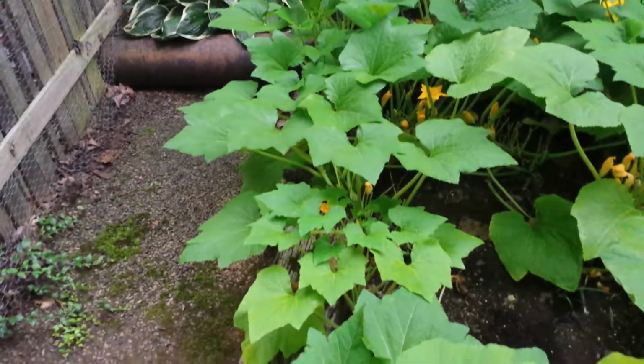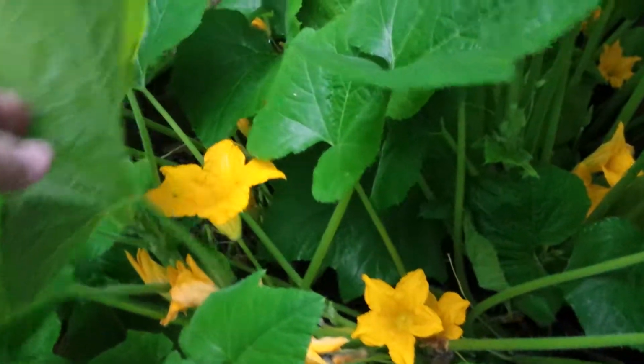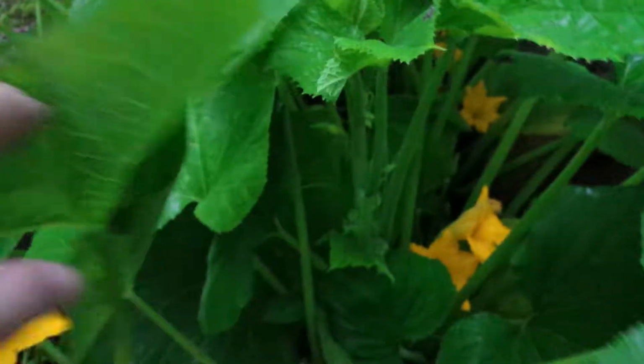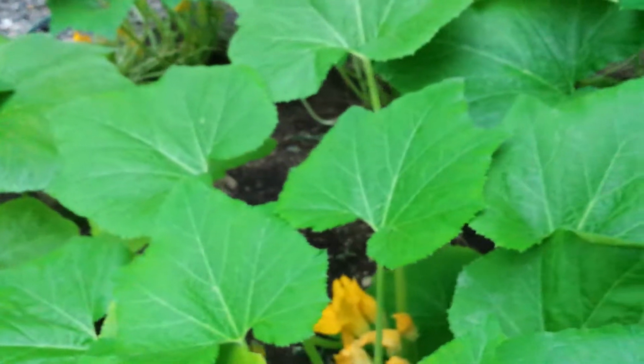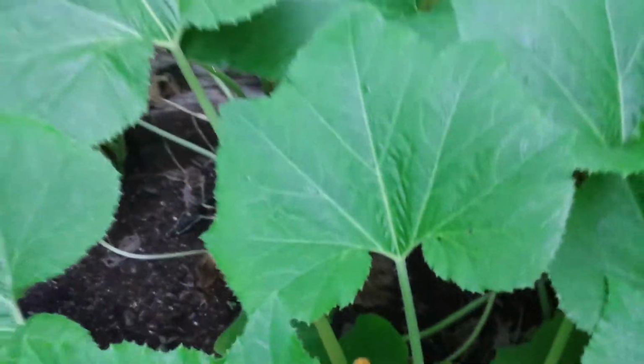I hear a bee buzzing. Lots of flowers here. Lots of pretty flowers. And they're getting bigger and opening up. So pretty flowers. So hopefully these will be turning to yellow squash. Look down in here. Lots of pretty flowers. So I'm excited. And my cucumber.